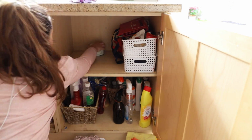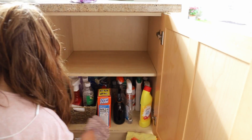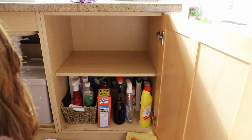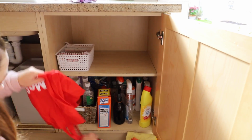They're actually made to go inside an Ikea kitchen, and they can be pulled out in a drawer, but they fit perfectly in a normal kitchen. If you're like me and you don't have an Ikea kitchen, then bins are perfect. And then I just sorted through the drawers.